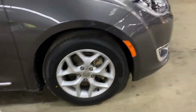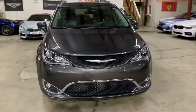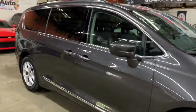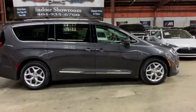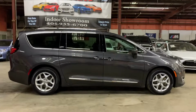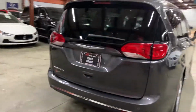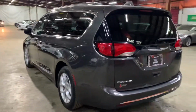This van does come with a branded title. That's because a claim was made by the owner for theft. It was stolen, so he made a claim to the insurance before they could find it. The insurance paid the owner, and later they found it. But as you can see here, the body is in excellent condition. No major dents, no major scratches. The paint looking really good, really shiny.